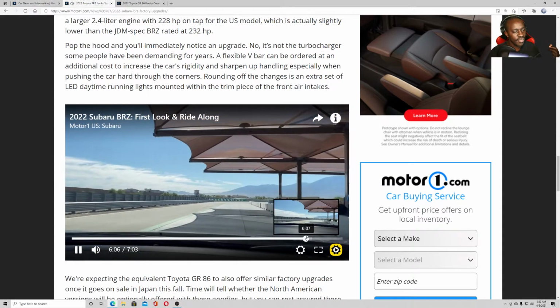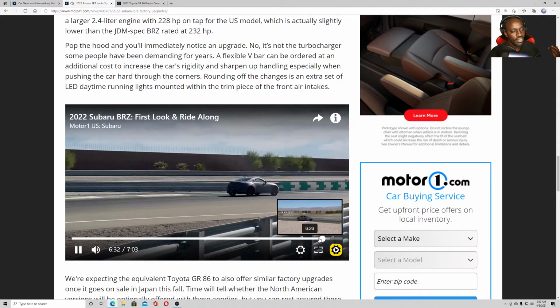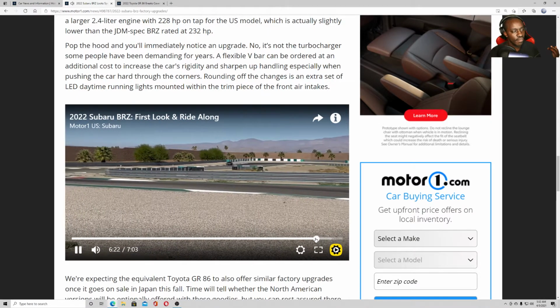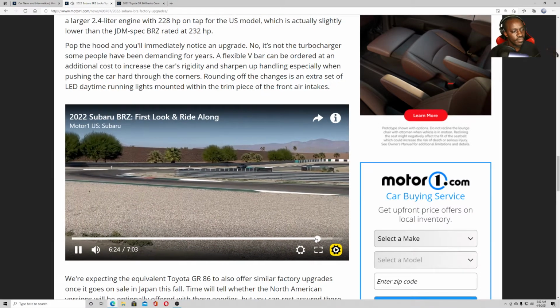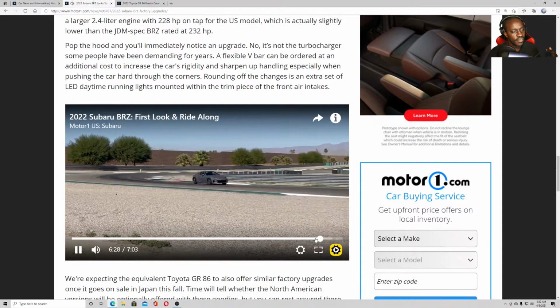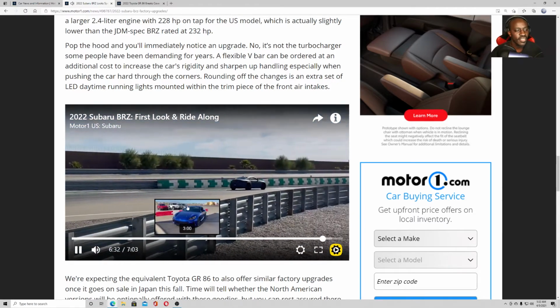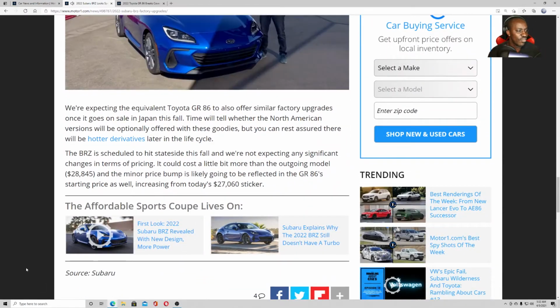I would love to hear it with the aftermarket exhaust and how it would sound. But which one is this one? Dang, okay. I like it. They're nice looking roadsters.